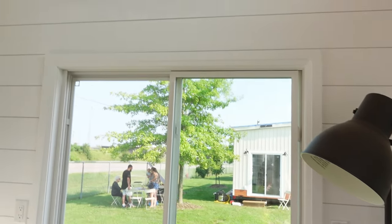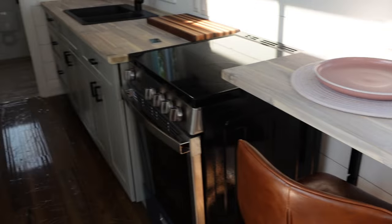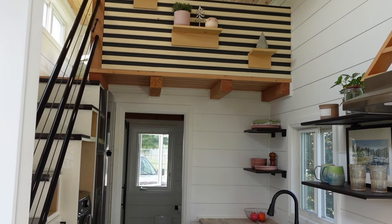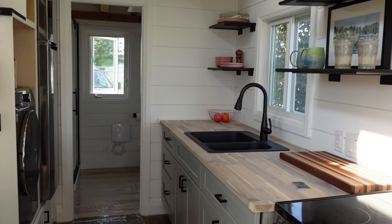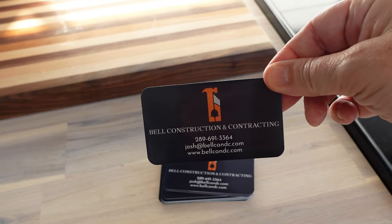Is this your personal house? It's not my personal house. Well, I mean, technically, I guess it is. I funded the whole project. This is my construction company trying to adapt and get into more affordable and sustainable housing. This is our premier model. This is our model home.